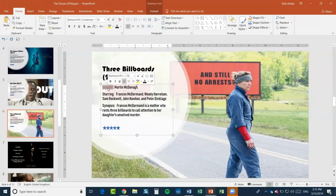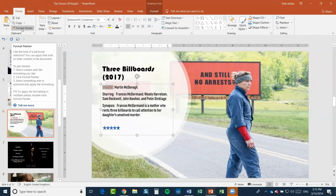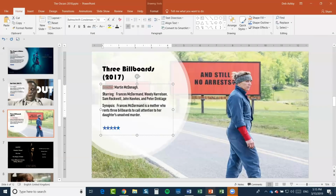So double click to highlight. Now with Format Painter, it will take the formatting and allow you to apply the same formatting to something else. But it will only apply it once. So if I click Format Painter now, I can go down and double click on Starring, and that's fine. But if I go to do it on Synopsis, you can see the Format Painter has toggled itself off. So if I just undo, if you want to use the Format Painter a few times, what you need to do is highlight and double click on the Format Painter. And that will then allow you to paint continuously until you turn the Format Painter off again.